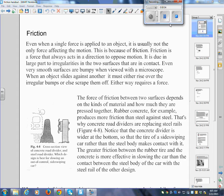All right, let's talk some more about friction here, and interestingly enough, talking about guardrails on cars. Even with a single force applied to an object, it is usually not the only force affecting the motion because of friction. Friction is a force that always acts in a direction opposite to motion.